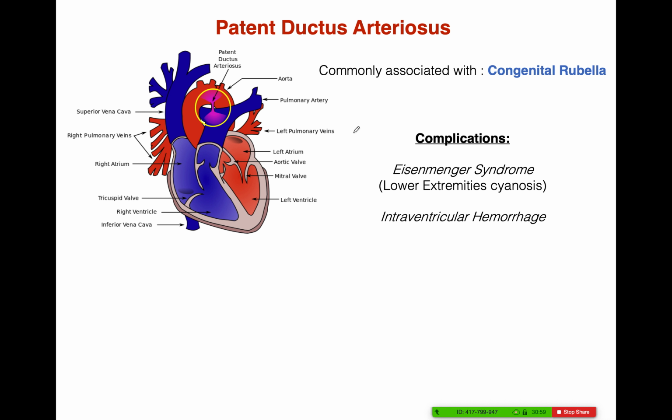Next is our patent ductus arteriosus. This is another type of murmur that is going to start with a left to right shunt. The purpose of the ductus arteriosus is to catch the oxygenated blood that is going to the pulmonary artery in a developing fetus. Just going back into embryo for a minute, I know embryo's a pain. I hated learning embryo, as I'm sure you did, but this is actually pretty important.